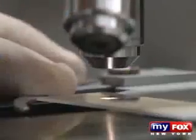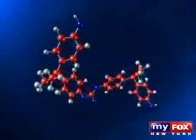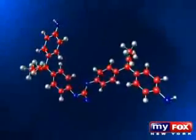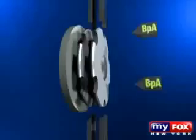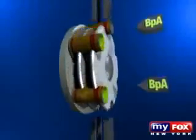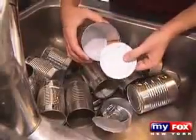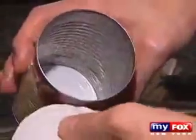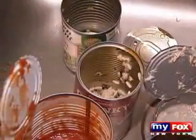This is a chemical that in 1936 was considered for use as an estrogen drug. Then in the 1950s, some tricky chemists found that they could link this chemical together and it creates a hard, clear, glass-like plastic. And this glass-like plastic is sprayed into cans we buy every day. The only problem with that is the plastic is then made from a sex hormone. And it's virtually in every can of food we consume.